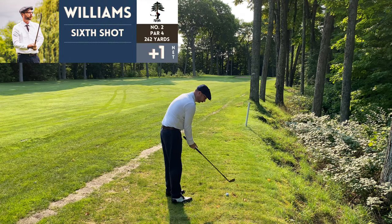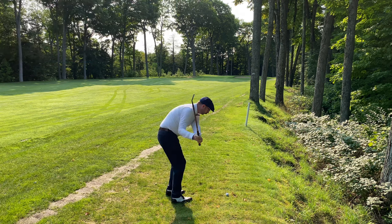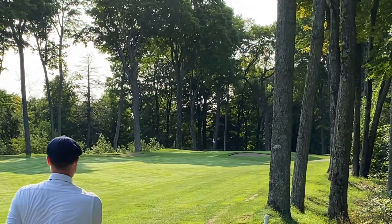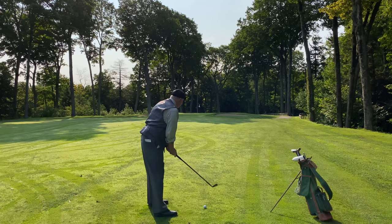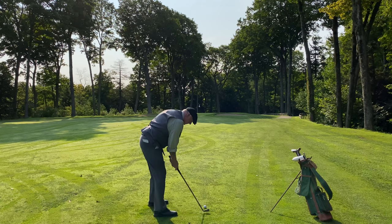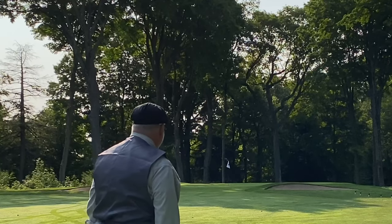So if you're new to the channel, you'll notice that the score I'm keeping track of is the net score, not the gross score. I like to keep track of net just to kind of see how I'm doing relative to my handicap in each round. And if I was keeping track of gross score, I'd have a lot of numbers up there.